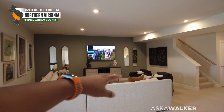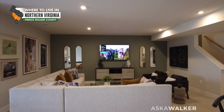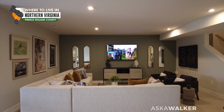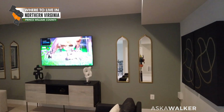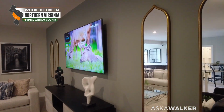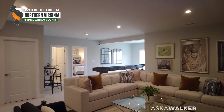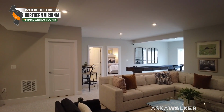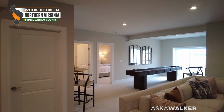Plenty of space for yourself, a nice giant recliner, our sofa set, our sectional. And that is it. That's it for this tour. Now, I will drive around after this tour is over to give you an idea of what it looks like around this construction site. But that's it. So if you have any questions, let me know. Post them down below in the comment section.